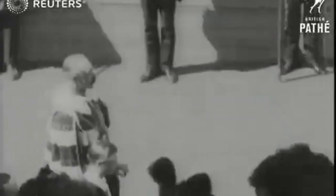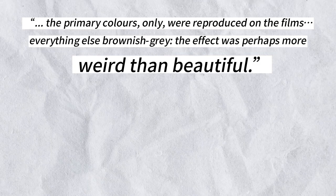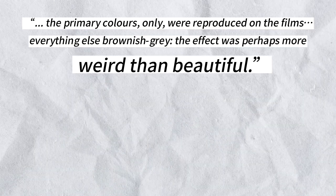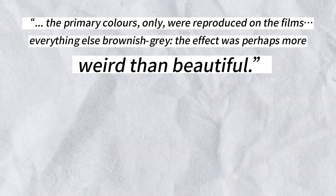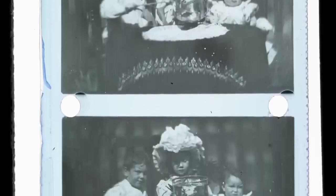A member of the audience analyzed the effect of color on these films. "The primary colors only were reproduced on the films, everything else brownish gray. The effect was perhaps more weird than beautiful." Despite its shortcomings to present non-primary shades, Kinemacolor was still widely appreciated because of its ability to preserve significant events in a lifelike form at that time.